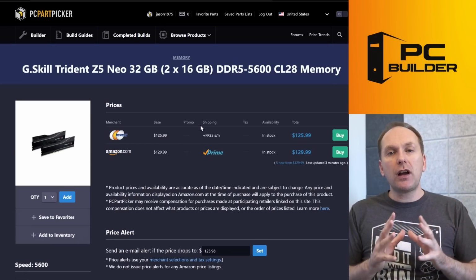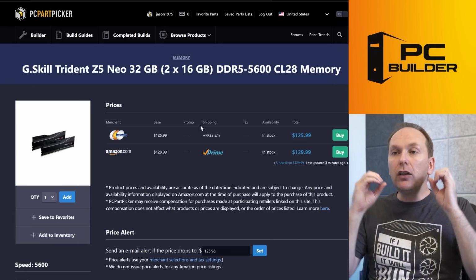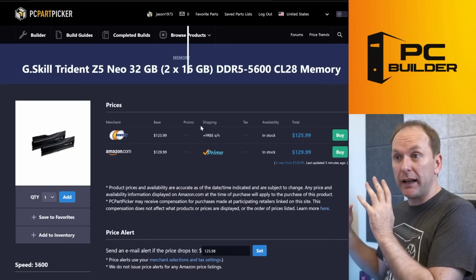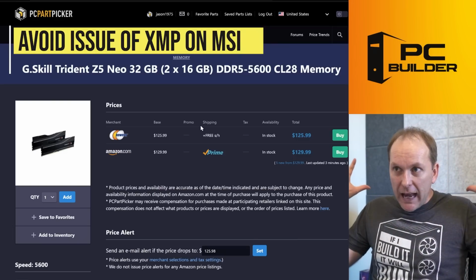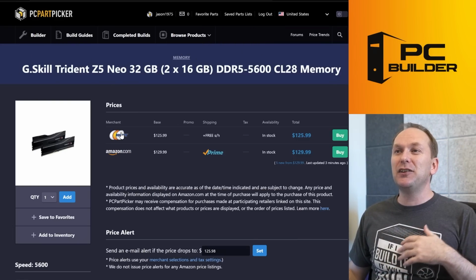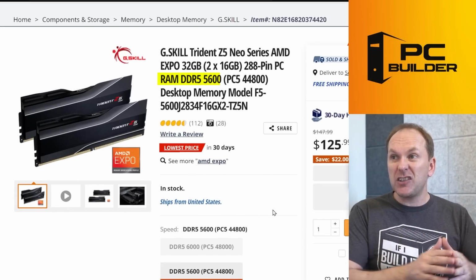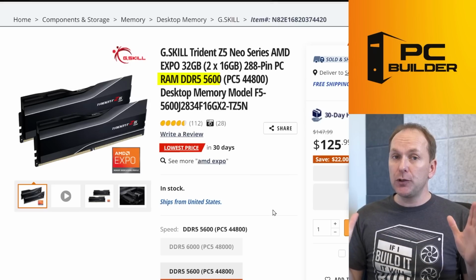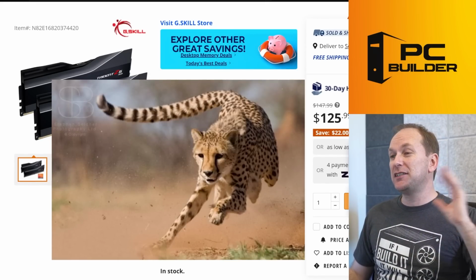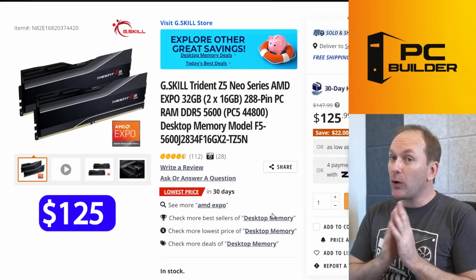For the RAM, it's a little more complicated. I would recommend, with the MSI motherboards, I have had personally a lot of problems trying to use XMP kits on the MSI motherboards. They work good on my Gigabyte and some other motherboards, but the MSI ones have really flummoxed me. So if we're gonna go with this deal, I would get the G.Skill Trident Z Neo 32 gigabyte kit, this is a 5600 CL28. So super good latency kit overall. Super fast kit, faster than a lot of 6000 speed stuff, because remember that CL28 is super tight timings, for only $125.